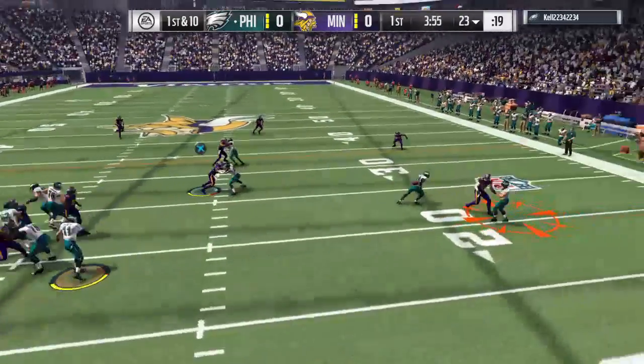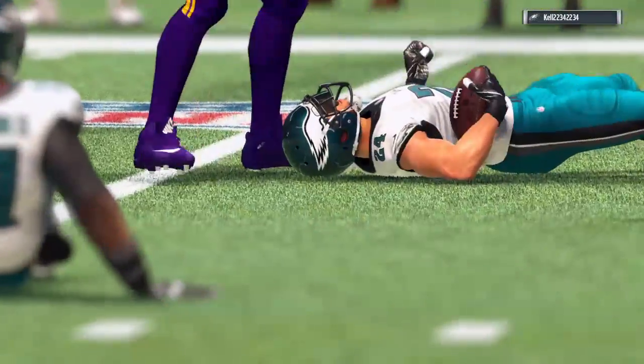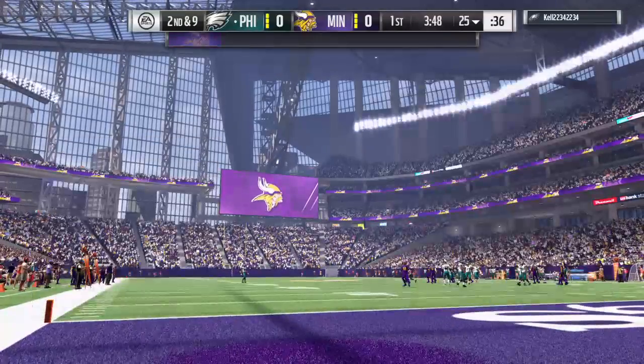Throwing on first is Wentz. Out to the flat. That's complete to his running back. A good convergence there defensively. Only a yard, and it's second down. And a peek at the offense.